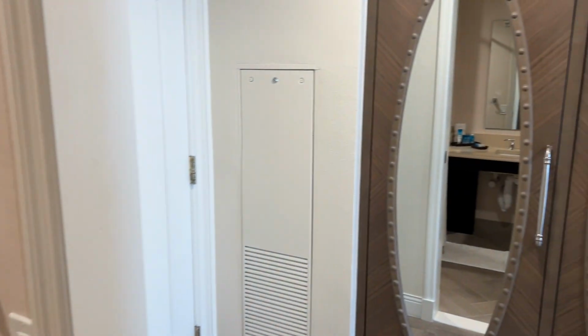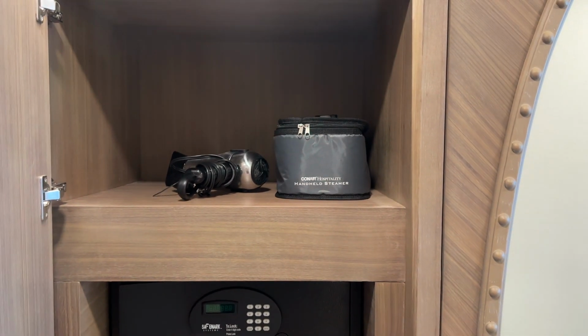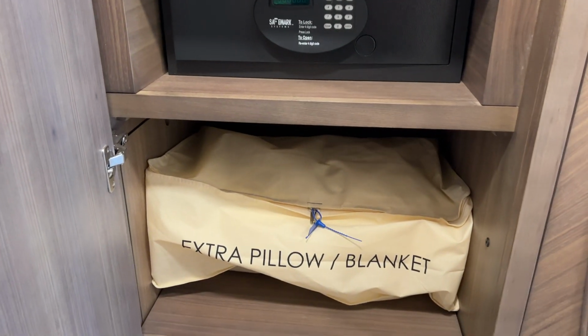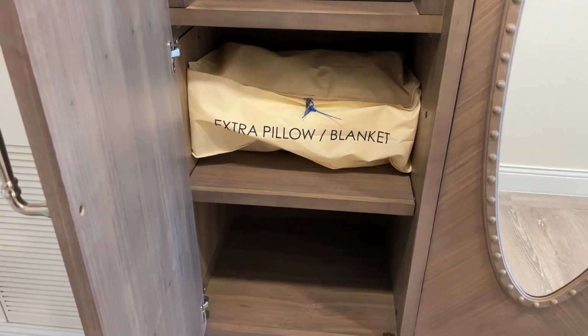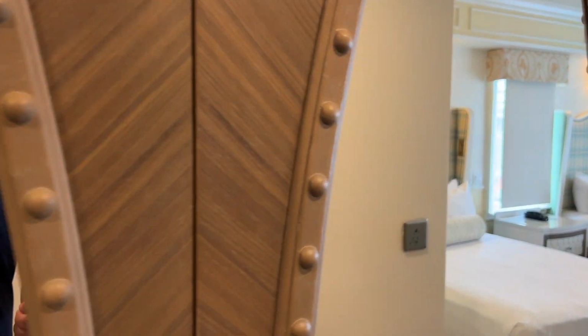As we head out of the bathroom area, we have our closets right across from here. The first closet door right here is where you're gonna find your hairdryer and your steamer. You're also gonna have the in-room safe there and the extra pillows and blankets along with some additional storage space. And then we have these other two doors with, again, full-length mirrors on there.